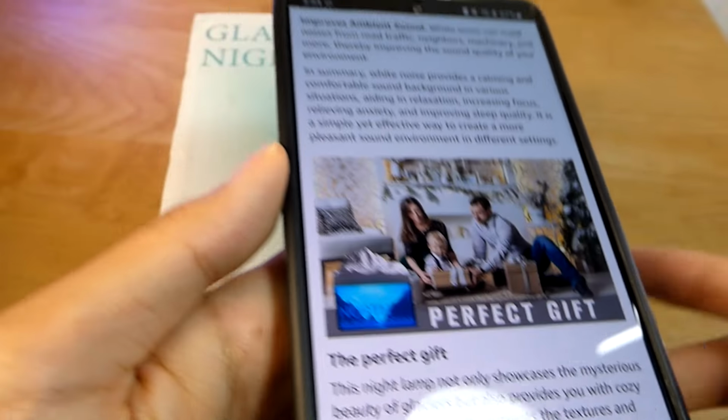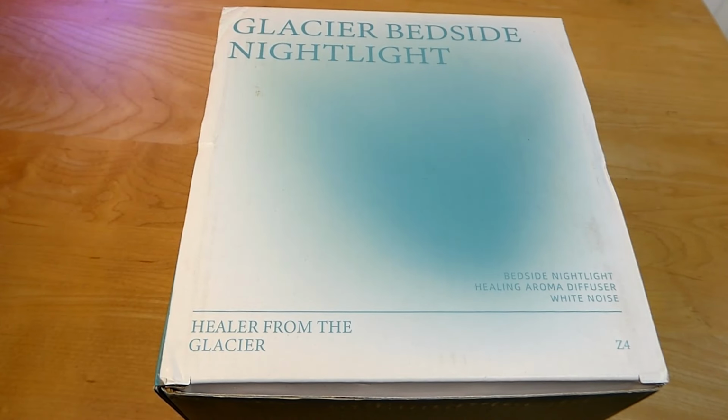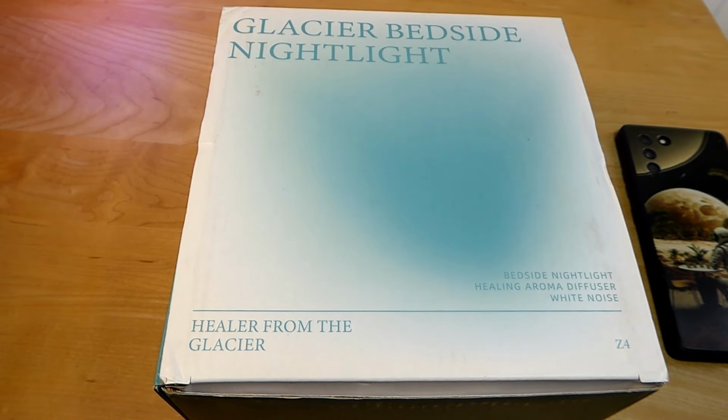And one thing I will say though is it doesn't have built-in Bluetooth speaker functionality, so you can't really use it to listen to your own music by connecting it to your phone or computer. I think that would have been another cool feature to consider, although it probably would have increased the price a little bit. I think it still would have made it even more functional.